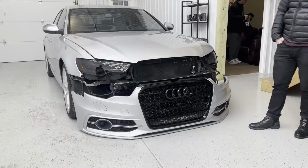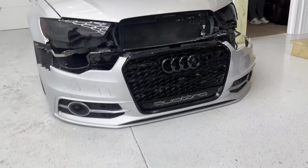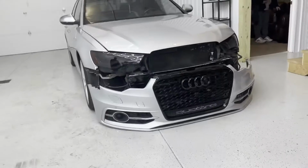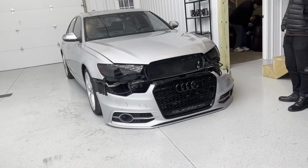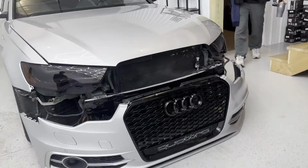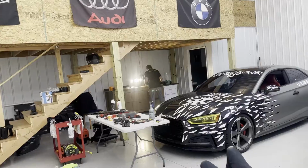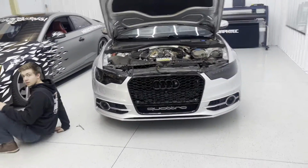I don't know. Finally getting an idea of what this thing's gonna look like too. The front. Evan's A6 when it was silver had the same exact one. I always thought it looked sweet, so I'm happy he's doing this. Yeah, I had the same setup at one point. Evan's on the phone, so I gotta whisper. But look at how crazy this looks. It looks nuts.